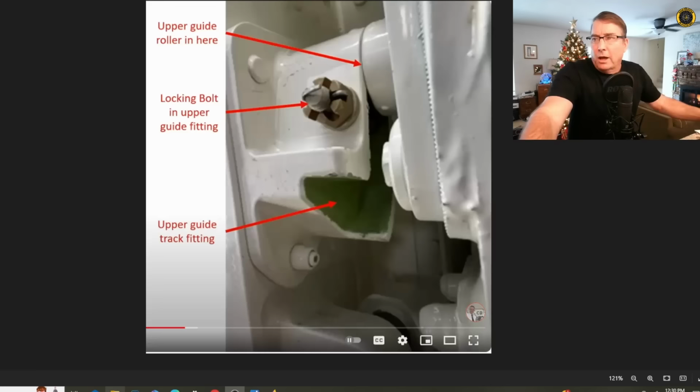And here's what this looks like inside the aircraft. We're looking at the right side of the door from inside the aircraft. This right-hand side is the door frame, and this left-hand side is the door itself with the guide track fitting right here. And here's the bolt that inspectors are going to be looking for in these inspections, pinning this pin in place.